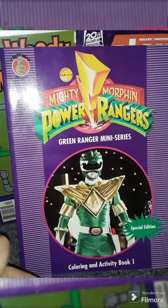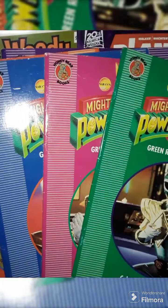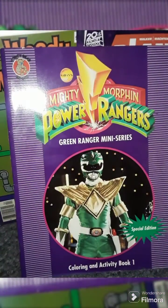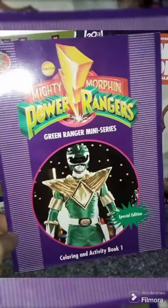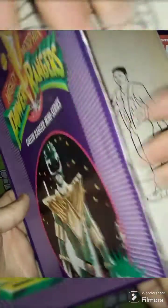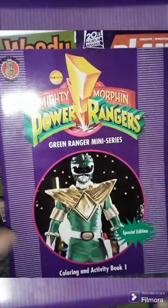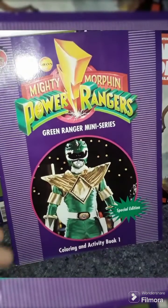There's the very first volume or issue, something, of the Green Ranger mini-series coloring books, of which there's a couple more. So I'm going to cover each of these, probably in a separate video each, I don't know yet. So yeah, this was a pretty fun thing to find and look through. It's so cool to me that individual episodes got coloring book adaptations. That is so weird. I've never heard of anything else like that.